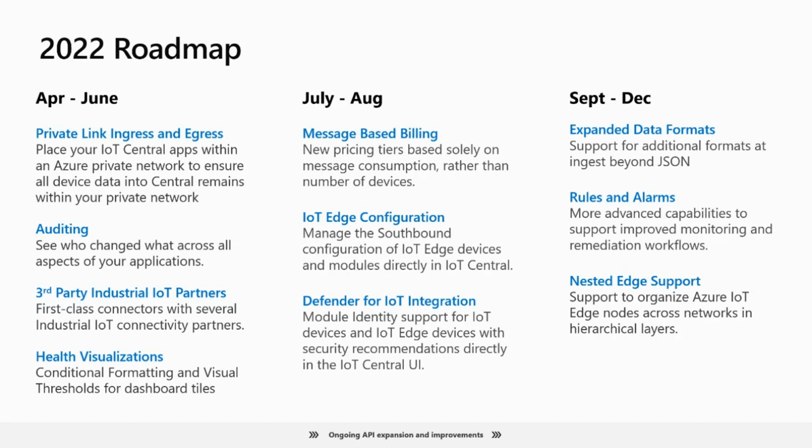And we've also got a bunch of work going on with the Defender for IoT team to have full support and integration into our UI. So that's another exciting capability. And then finally, later this year, we're planning to expand our data formats. So today we only support JSON on ingest. We'll have more data formats that we support. We're going to do a lot of work on our rules capability to really make that richer and more advanced. And then we're planning to have full support for nested edge by the end of this year.